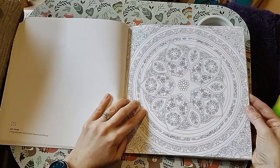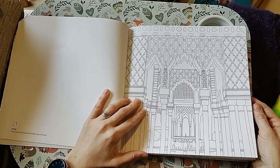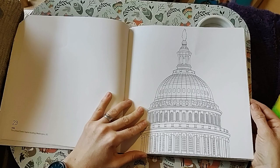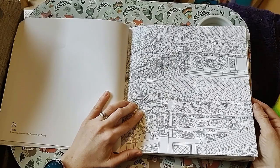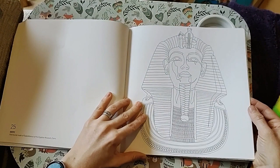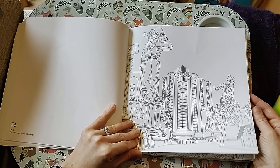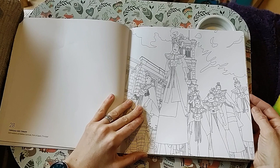Abu Dhabi. That's right, it's another ceiling. Need to go over there and get some ceiling art from them, clearly. Court of Lions in Spain. Okay, this is Japan. Capitol Building in America. Oh wow, another super detailed one. Palace Museum in the Forbidden City, China. Oh my gosh. Tutankhamun. This is burial mask. Las Vegas. Maori carving from New Zealand. Trinidad and Tobago. These are some stilt walkers at the Kiddies Carnival.